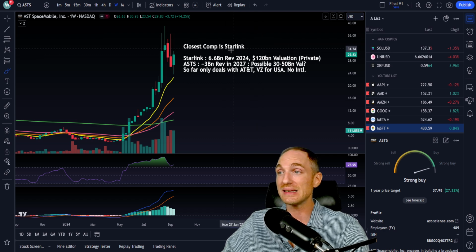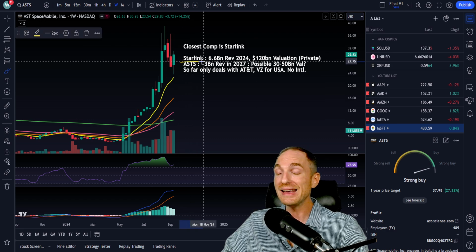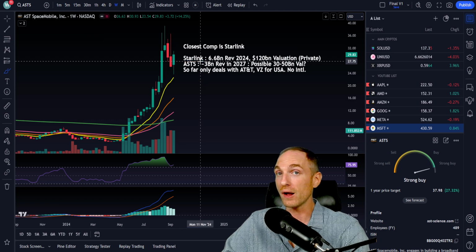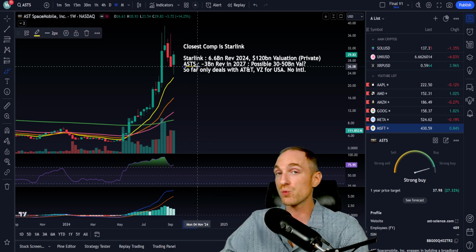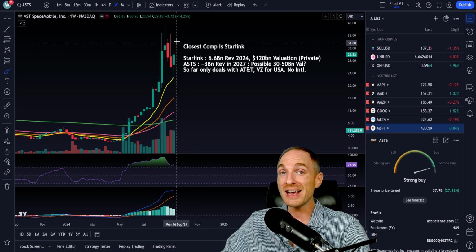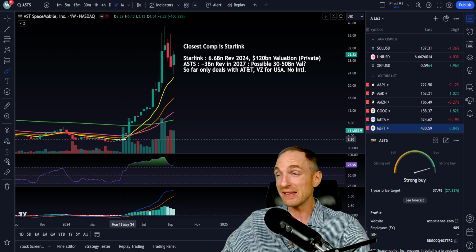Starlink can very easily replicate ASTS's business. They are one of the main competitors right now. And funny enough, Starlink is using SpaceX's rockets to deploy their satellites, right? Both of Elon Musk's companies, right? SpaceX and Starlink go hand in hand. So ASTS definitely does have its work cut out for them, but has been one of the most interesting momentum-based stories in the marketplace, at least in the last few months.